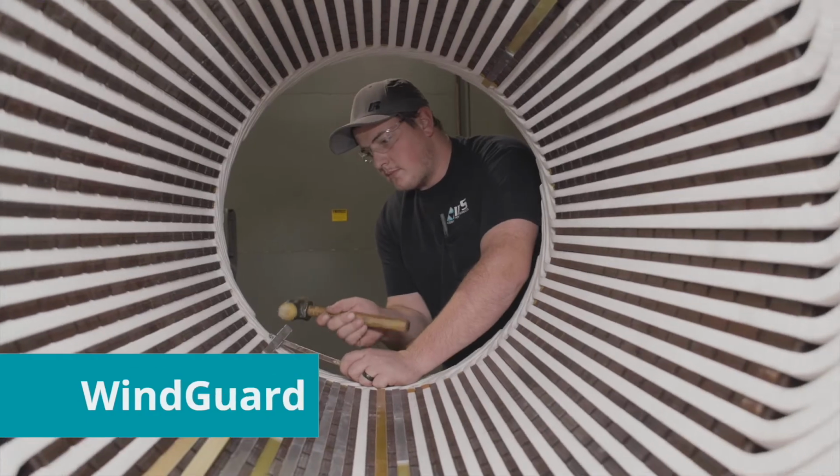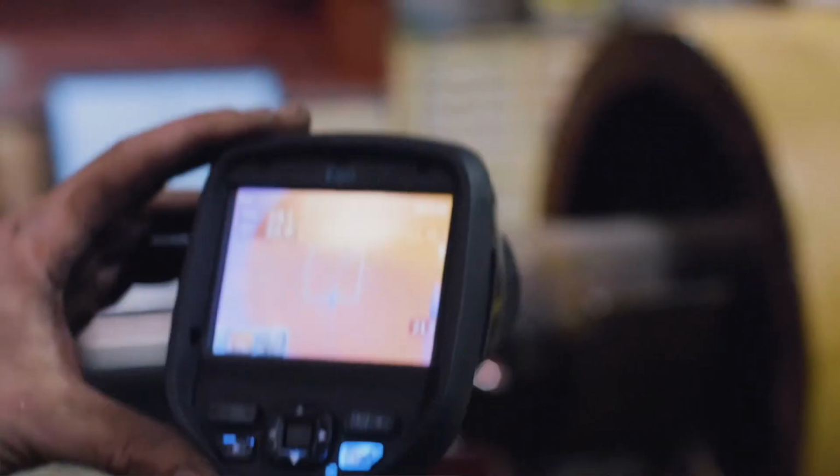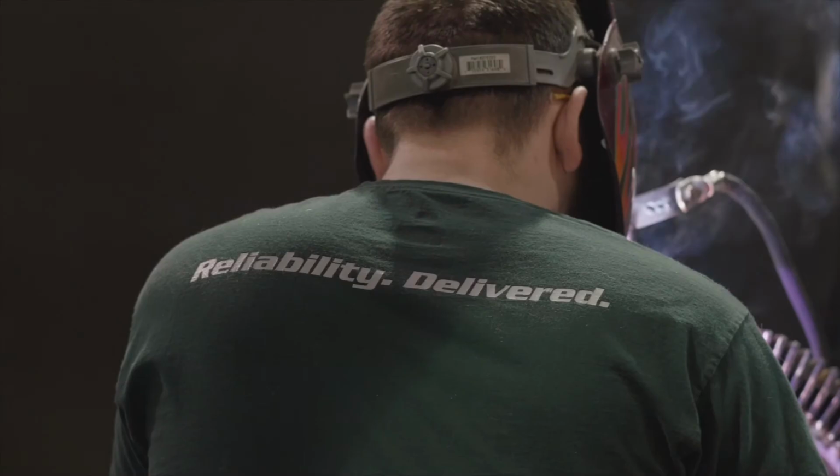WindGuard, the installation system custom engineered to prevent the problems that cause premature wind generator failures. Engineered, reliable solutions to keep your downtime to a minimum. And we do it all with a company-wide commitment to safety. Our policy is to exceed all safety regulations, and our EMR is well below the industry average.